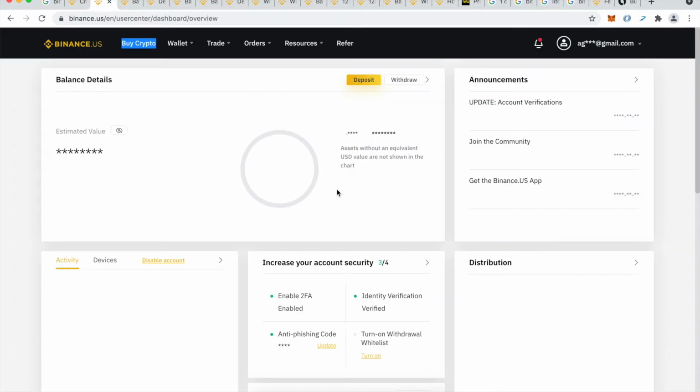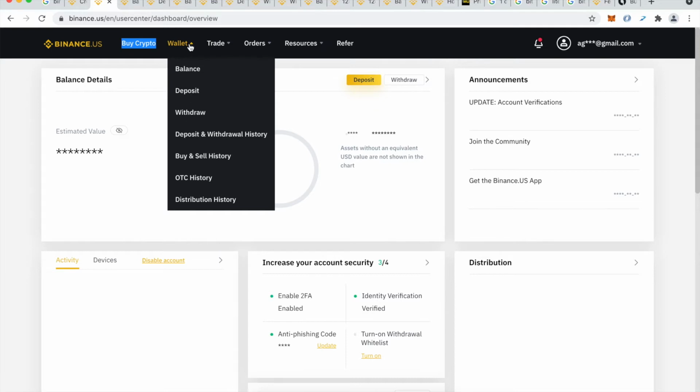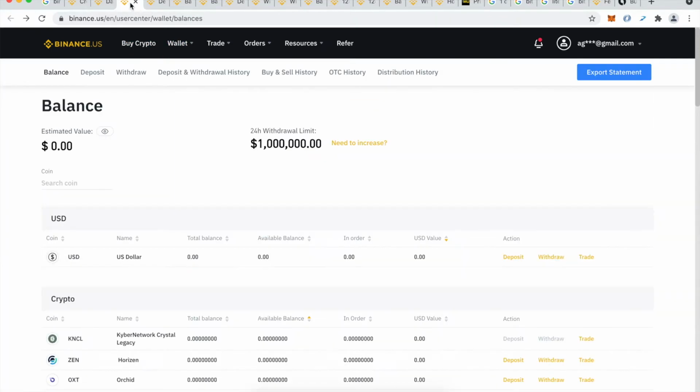Okay, so once you register and you log into Binance, this is the page that you will see. On the top, you'll see a menu bar with a few options. One of them is Wallet. Go ahead and click on it and you'll see a drop-down show up. Click on Balance. And you're going to see this page here where it shows you your balance in USD as well as other cryptos that you hold.